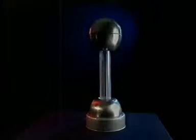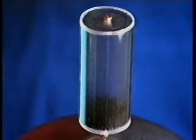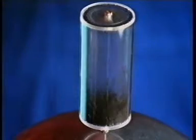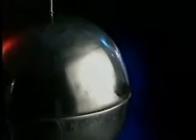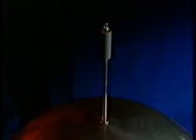The generator produces some interesting effects, but can you explain how? Why do the polystyrene balls rise and fall? What's causing the bulb to light up?